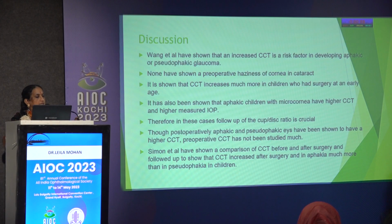So, Wong et al. have shown that an increased CCT is a risk factor for developing aphakic or pseudophakic glaucoma, and none have shown a preoperative haziness of cornea in cataract. It is shown that CCT increases much more in children who had surgery at a very early age, and it has also been shown that aphakic children with microcornea have higher CCT and higher measured IOP. Therefore, in these cases, follow-up of cup disc ratio is crucial, and though postoperatively, aphakic and pseudophakic eyes have been shown to have higher CCT, preoperative CCT has not been studied much.